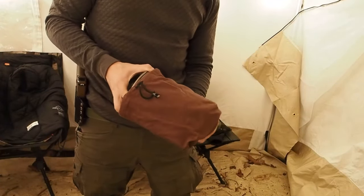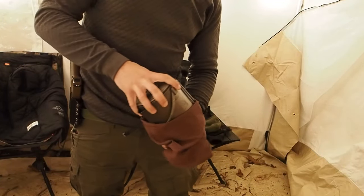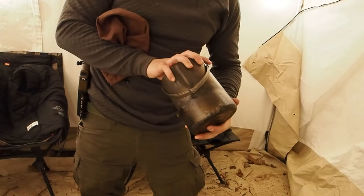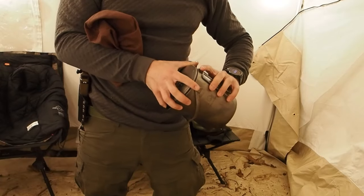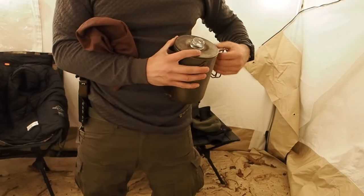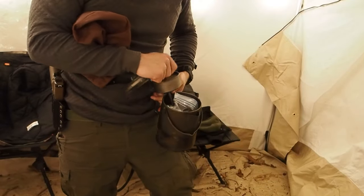I'm gonna break out the old titanium percolator. So as far as videos go, I think this is only the second time I've used this in a video, but this is a Vaultcan titanium, like 100% titanium percolator, which is just awesome. Like the future is here.